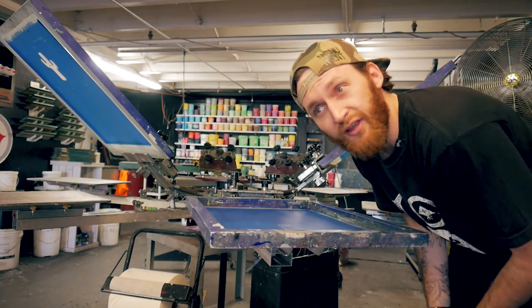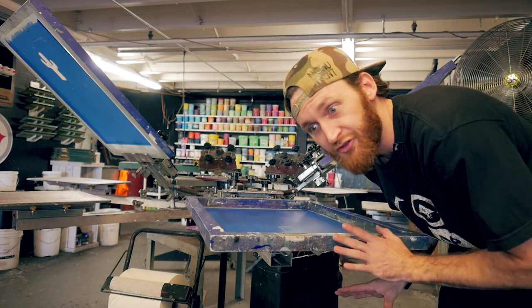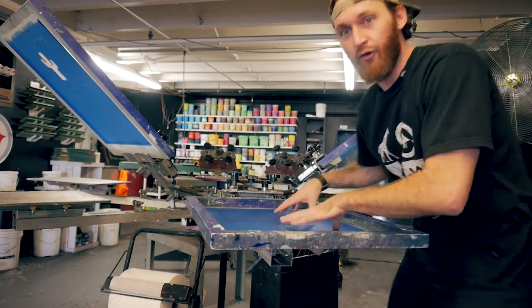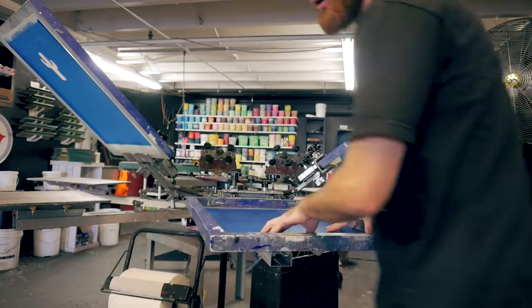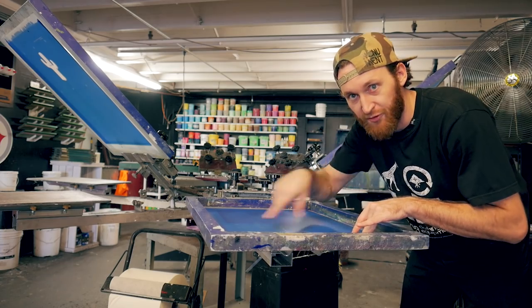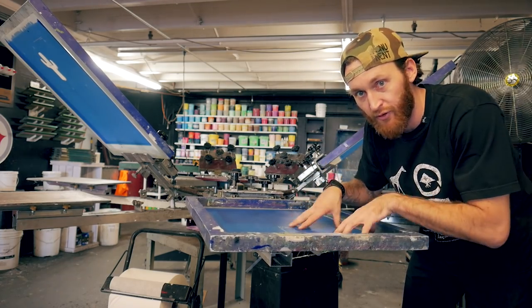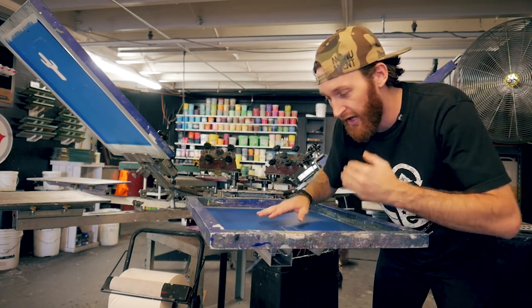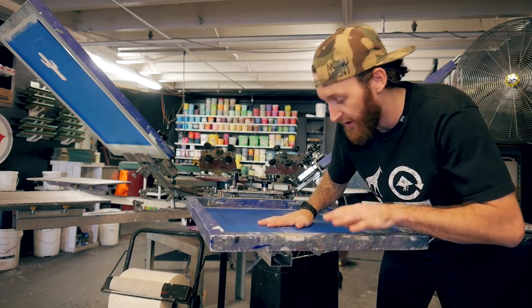Another small trick that I found when it comes to registering screens to a film is to always stand in the same spot. So don't come here, come over here. You want to keep the same perspective on all the screens. You set one screen up from this side, you set the next screen up from that side, your angles are going to be different and things will not be in.